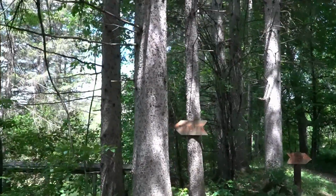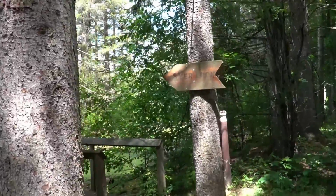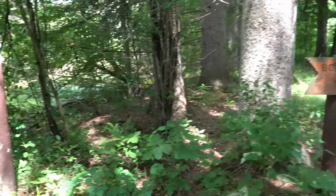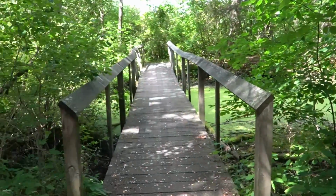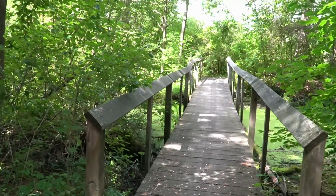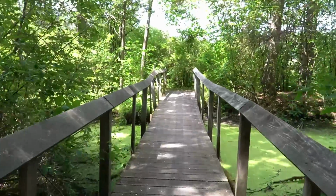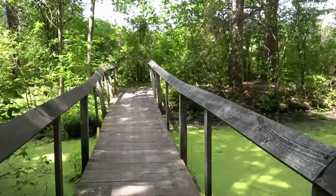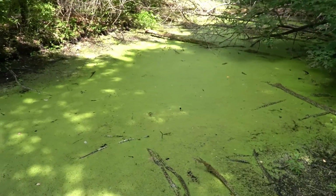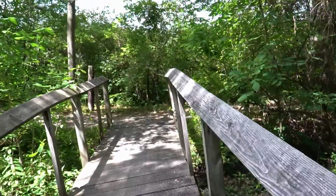All right, we are heading to the Overlook. See this big one? Follow it back. Maybe we'll see some wildlife out here. Oop, you all right, buddy? Alright, now we're going out the road. Yeah, I will go back that way. This is number 5. Isn't all this duckweed? Yep, that's duckweed.